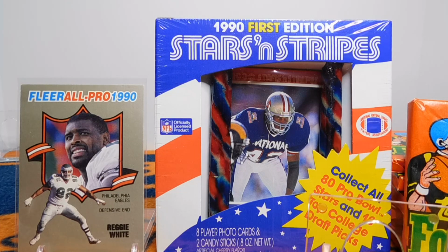So this has 8 player cards and then 2 candy sticks. These candy sticks are over 3 decades old, so no, I will not be trying them out. However, hopefully I'll get a couple good cards in there. We got a Ronnie Lott to start things off, so a Hall of Famer there, which is nice.